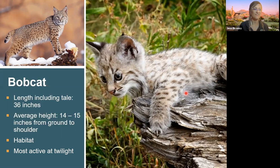All right, that was a little bit more than a minute, but that's okay. Let's end the polling. 73% of you rated the Bobcat as a 5. 23%, 5 of you, said that this was a 4. 5% or 1 of you rated this animal as a 3. Nobody rated this animal as a 2 or a 1.